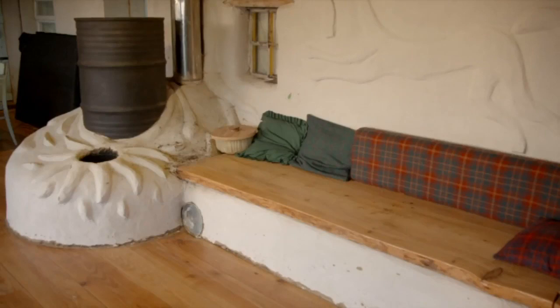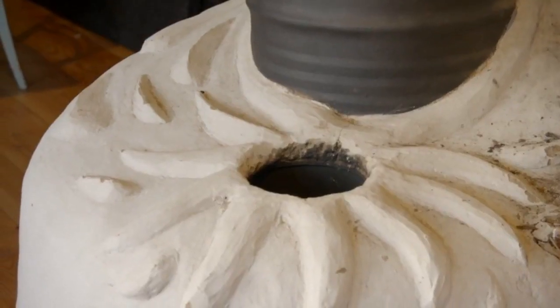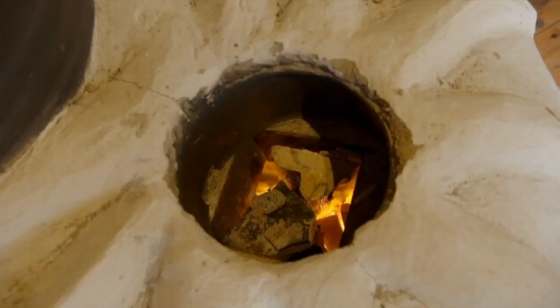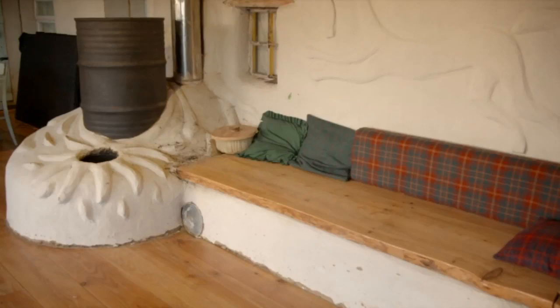This looks like a Heath Robinson railway engine. It's called a rocket mass heater. Rocket because of the sound, and mass because it's heating this bench. So that heats this room? And that heats this room, yeah.